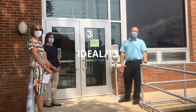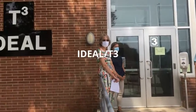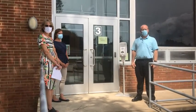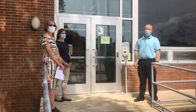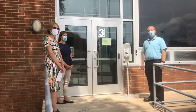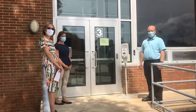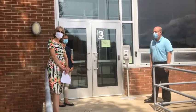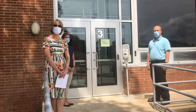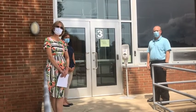This is our entrance for ideal students and students who will also be scheduled for classes in the T3 room. Students who enter here will also receive a temperature check and are expected to use the hand sanitizer station prior to entering the building. Nurse Pierce? And students who are entering here, we also ask that you wear your mask, have it properly placed over your nose and mouth as you enter the building.